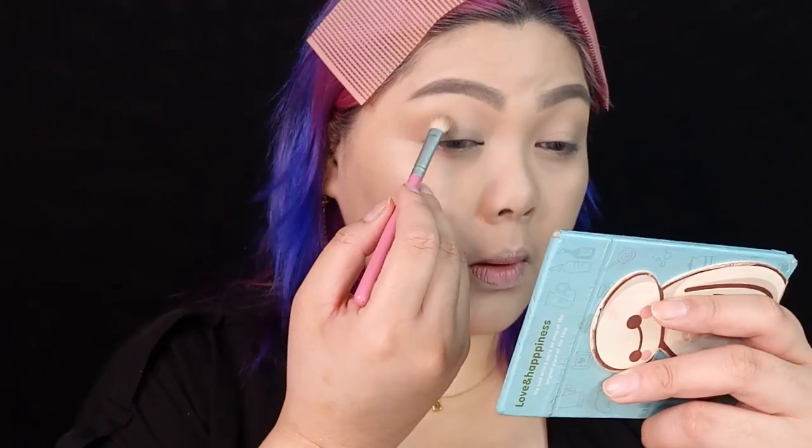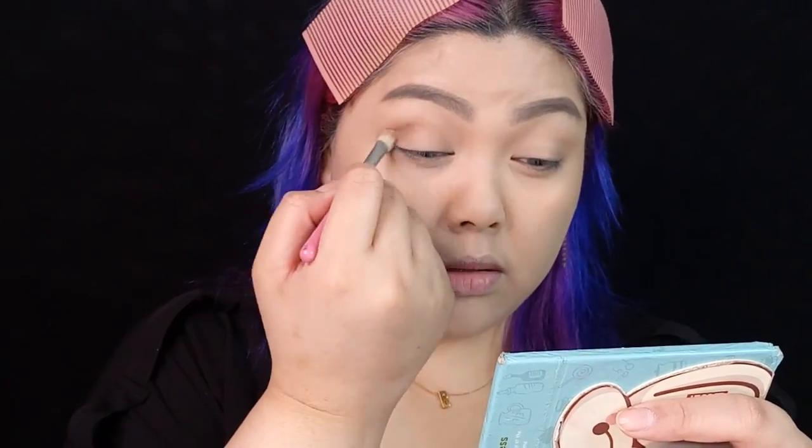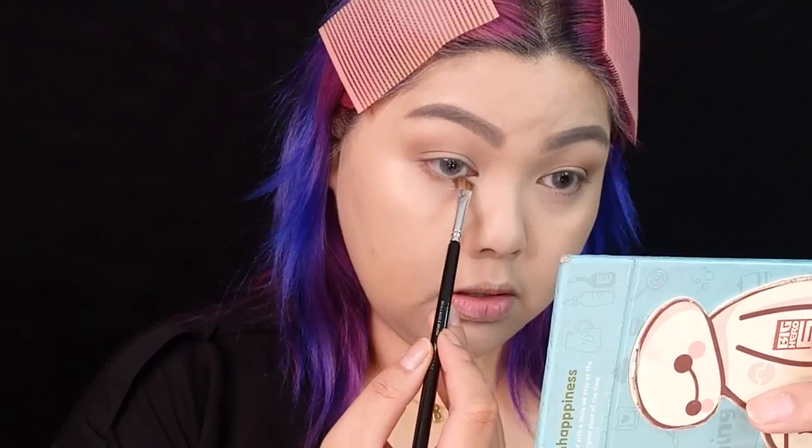Now, it's time to do the eye makeup. Kunin ko yung taupe shade na to. Lagay ko lang siya dito sa aking lower lash lines. After that, we're now going to take that gold eyeshadow. Actually, highlighter. But, oh my god, look at that. Perf!